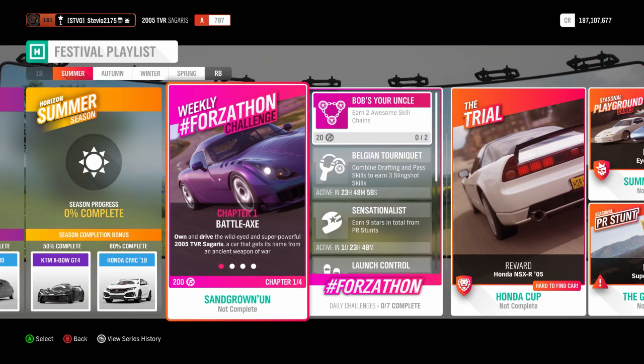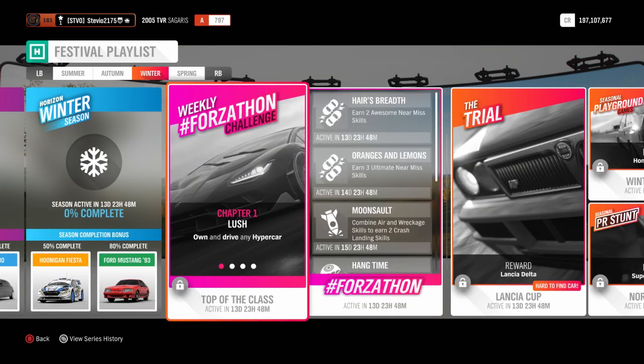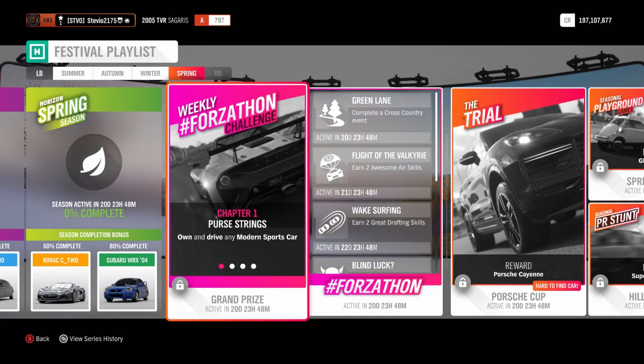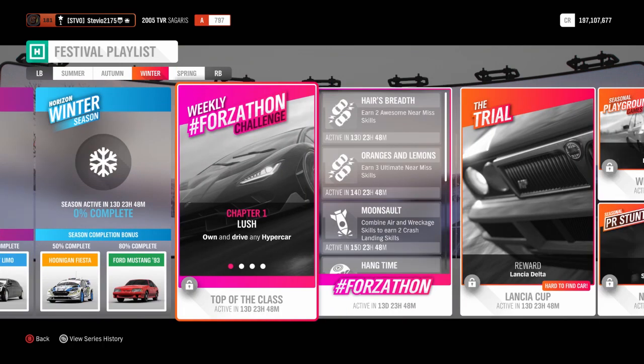That is the update for Series 10, the entire 4 weeks of the festival playlist. So it started today on June 6th, 2019, and it's going to run over the next 4 weeks. We're obviously starting now, currently in summer, then we're going to see autumn, then we're going to see winter, and then we will finally see spring when we can get that Rimac. So that is pretty exciting. Lots of awesome rare cars here.